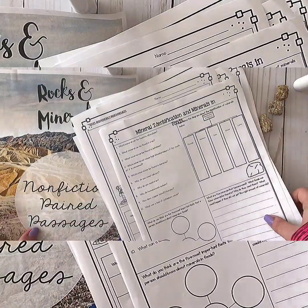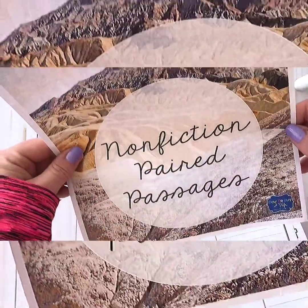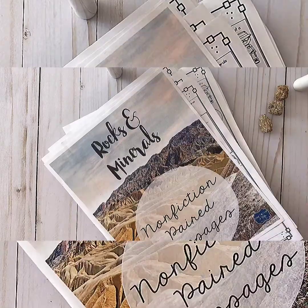So I hope that you enjoyed this preview about rocks and minerals nonfiction paired passages, and we hope that you will find them valuable in your classroom very soon.